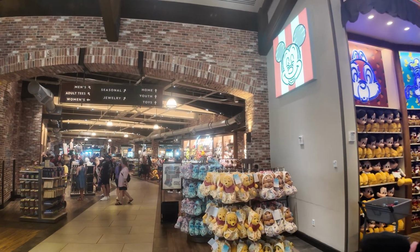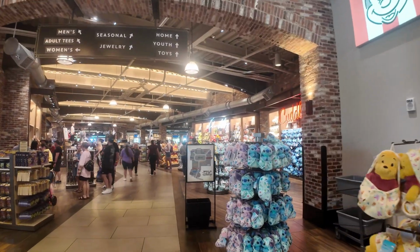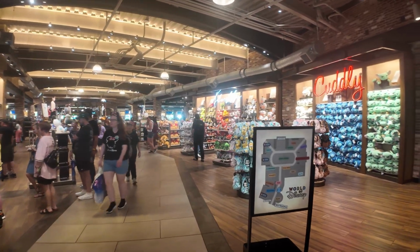So I have 2 kids and I already know I'm gonna have to bring them to Disney World. I can only imagine how much that's gonna cost.